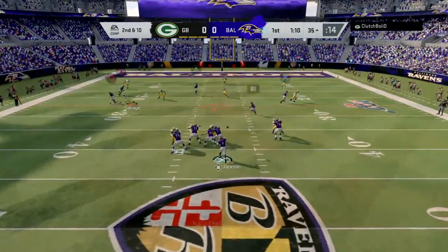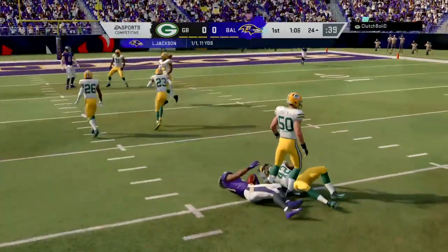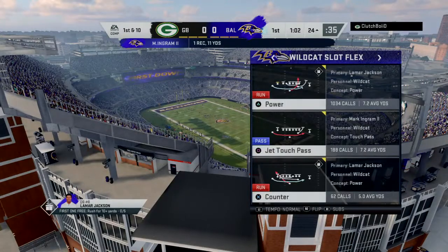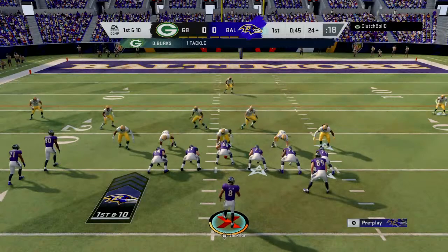This time Jackson will throw it. It's caught by Mark Ingram. And this is going to result in another 1st down as the tackle's made at the Packers' 24-yard line. And this is why trying to cover the angle route is so difficult.